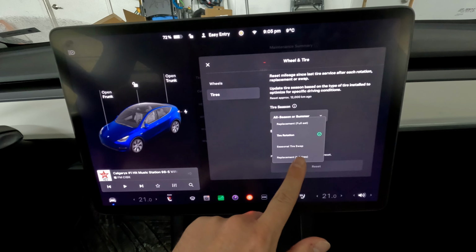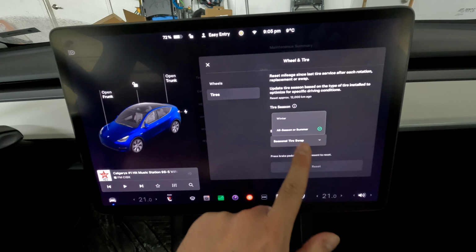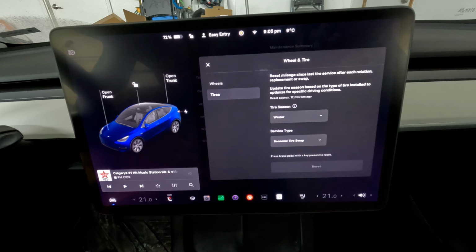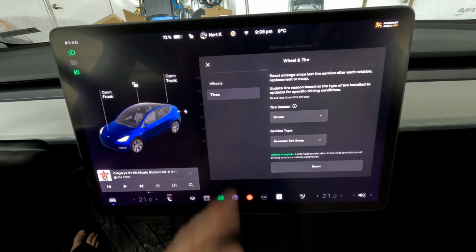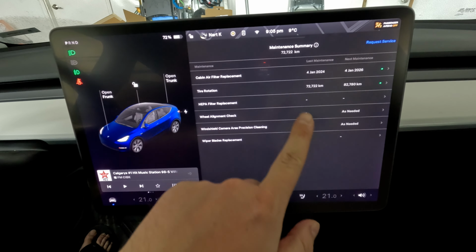Seasonal tire swap. What I did is I swapped to winters here, so let's do that. Press brake pedal and reset. So it does the reset for us. There we go, update complete. So that's done. That's pretty cool.